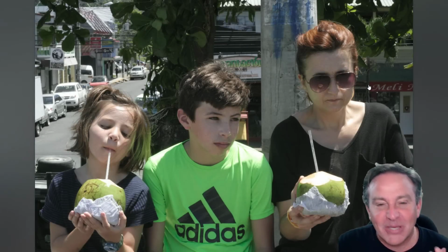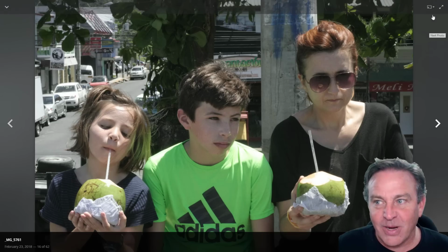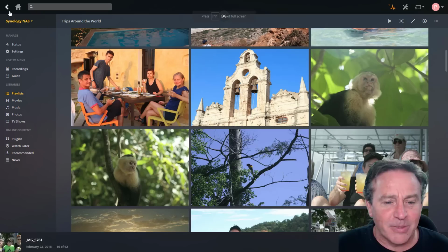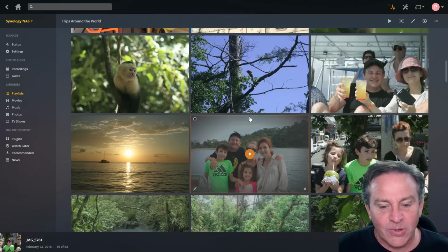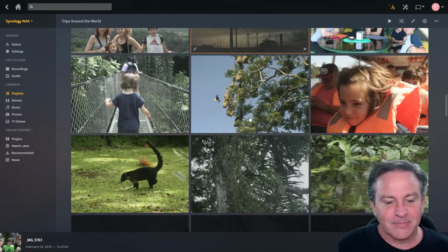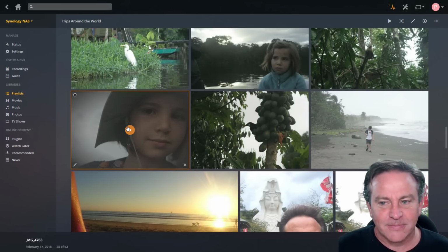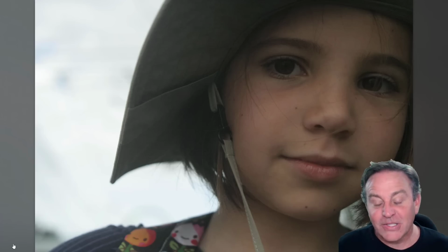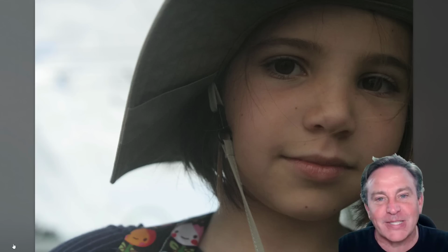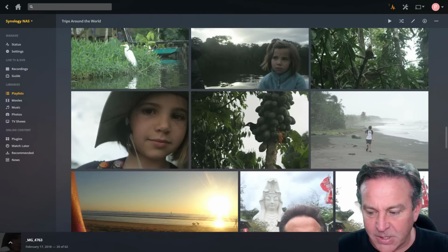It's just fun to be able to click through these and see them all. That's the way you want to be able to see your photos. That's the way you want to be able to enjoy your photos. It's not enough just to take them. You want to be able to enjoy them on the screen. Let's see what else. There were monkeys all over. This is a beautiful picture. I think my daughter took this one. I mean, look at that. So, you got to be able to enjoy these pictures. It's not enough to have just taken them. You want to be able to have access to them so that you can look at them whenever you want.